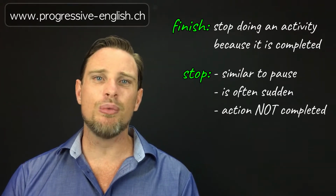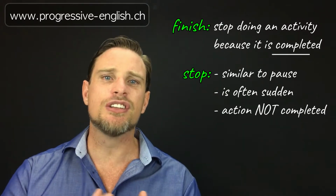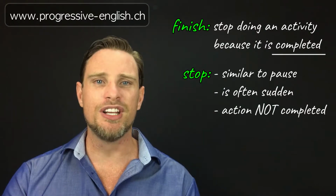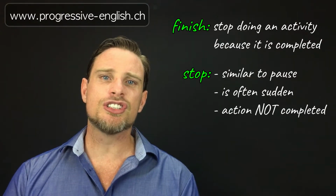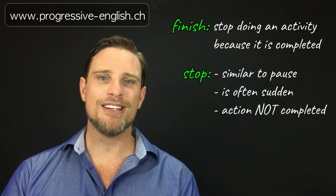A little hack is that we can normally swap the word finish for complete, and the sentence still makes sense. I finished the race. I completed the race. I finished the book. I completed the book. Okay, so that's stop versus finish. They are the easier of the three to compare.